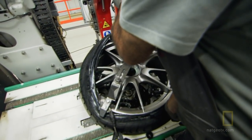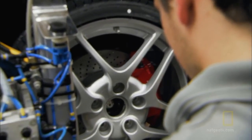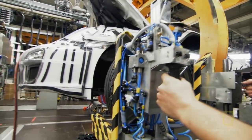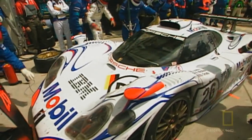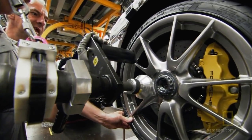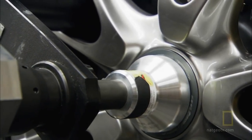Tires are fitted to the wheels just before installation. All five lug nuts are torqued at once. Unless it's a 911 GT3, its wheels use a special center lock. The center lock system is used on race cars because it allows for faster tire changes. Porsche is the first company that offers a center lock wheel on a street legal car. The factory uses a special tool just to torque the center locks on GT3 wheels.